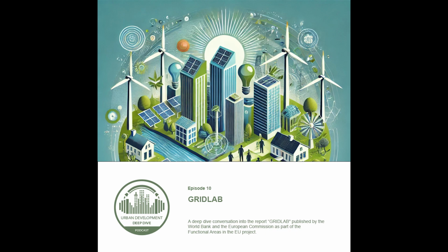Definitely. Affordability is key. With all this incredible tech, how do cities actually afford it? That's the million-dollar question, right? It really is. And that's where the GRIDLAB framework gets really interesting. They don't just tell cities to go chase government grants. They break down a whole array of options.